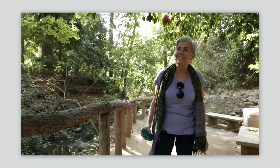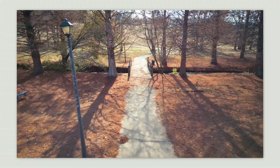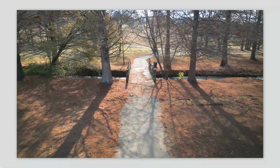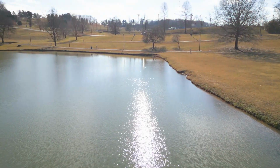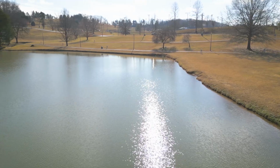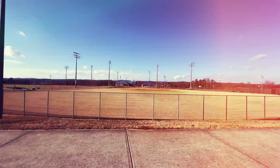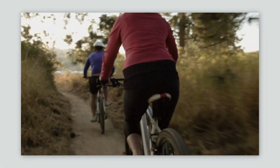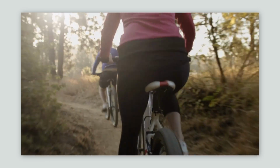And then if you're someone who likes to just get out and get some exercise, maybe you're retirement age or pre-retirement age, there's a lot of walking trails. Athens Regional Park here has a tremendous amount of walking trails that are maintained, paved around the park. You have a fishing pond over here. You have a disc golf course over here. If you like to mountain bike, there's single track. So there's just a wide variety of things in the multiple parks here in Athens.